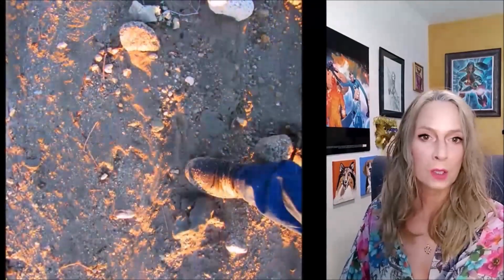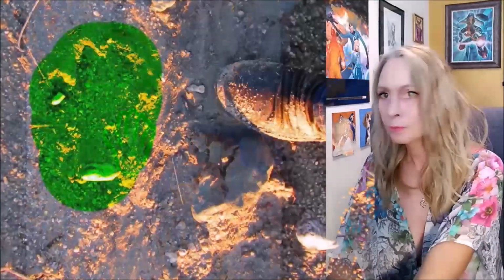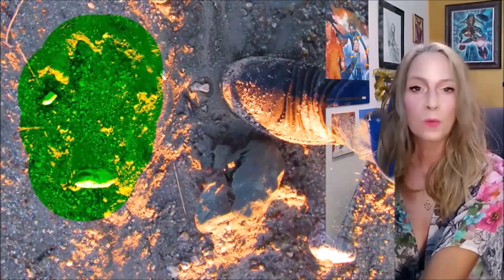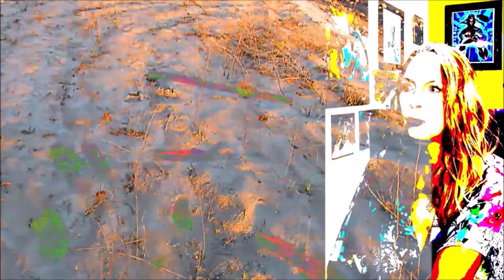This print, looking like some kind of a hand. Tracks, trying to follow them. Sometimes I don't know where the next step is that they take. These, I see 2 heels down here by my foot, and I don't see where the toes are.